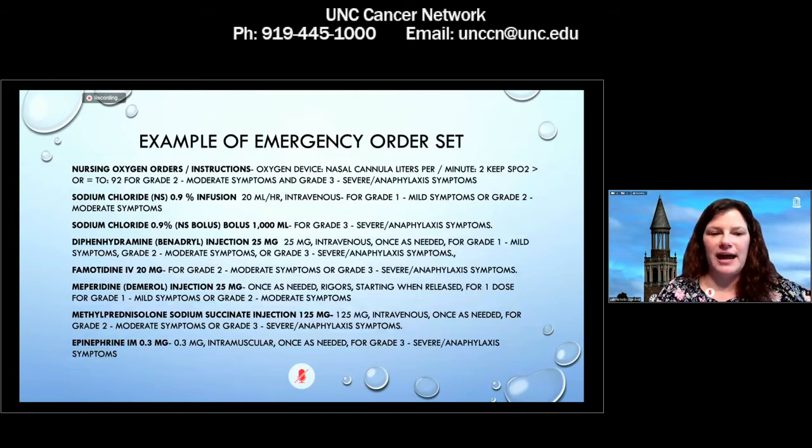They're part of what's called a hypersensitivity group of medications. They're available in the Pyxis machine. You go to the Pyxis machine, sign in, select the patient, type in hypersensitivity, and all these medicines pop up. You can select what you want, and the drawers will pop open in the Pyxis, and you can pull them out, so you can get them very rapidly.